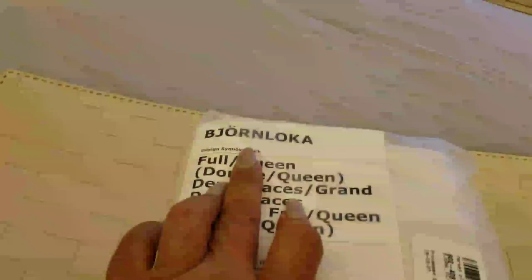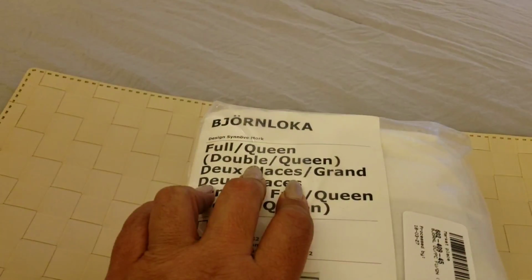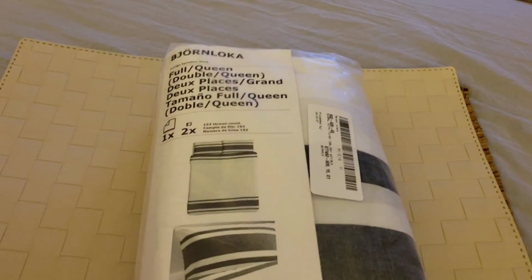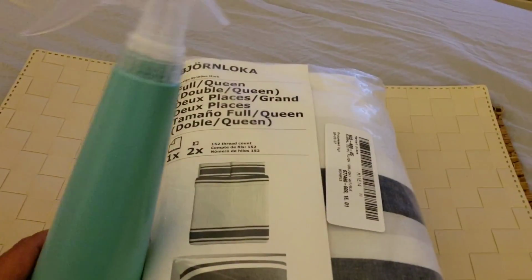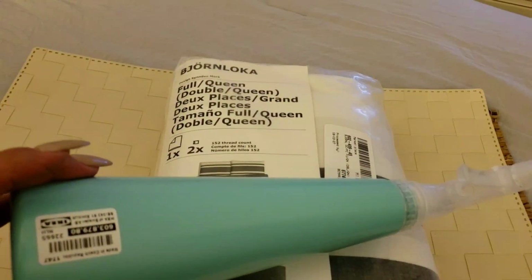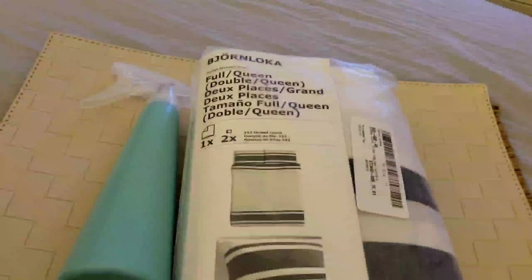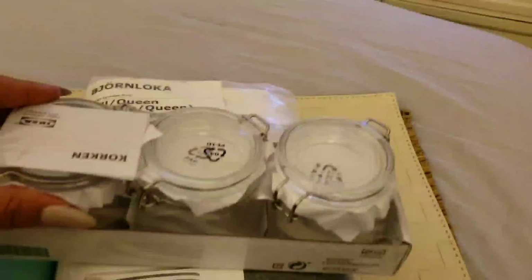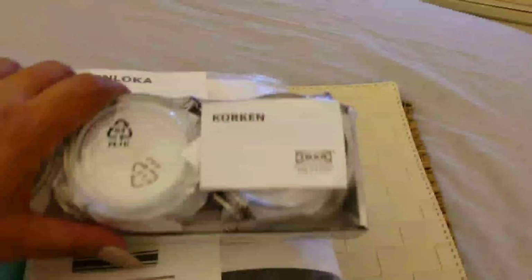I don't know what the name of that is. The full queen size set. This was, I think, $39.99. So I picked up this. I'm doing my bed. And my hubby wanted a spray bottle for his plants. So we got a spray bottle. Some jars. He wanted some jars for something. I don't know what. So we picked up these.